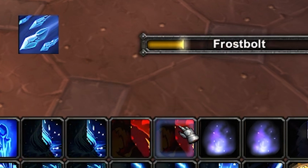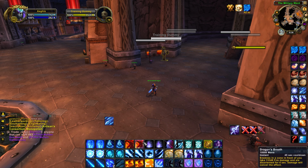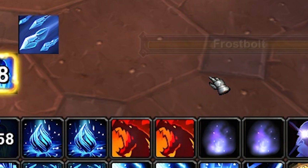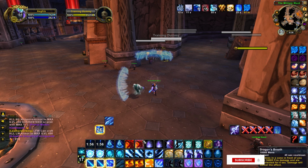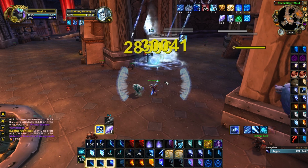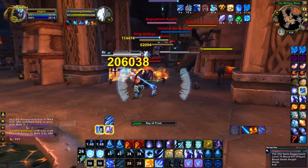So without Veins, you can see it just visually. You can see it is about a second. And then when you have Icy Veins up, you can see that ends a lot quicker, allowing you to chain a lot of different spells back to back in a shorter amount of time than you could get without the Icy Veins. Oh dear.